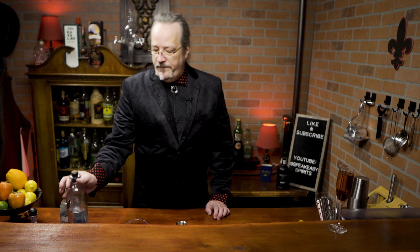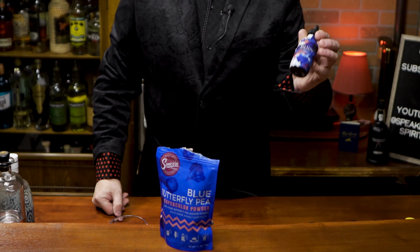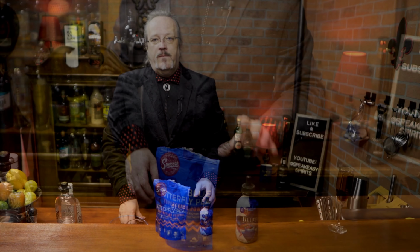So what I've done is I've taken a standard clear gin and I have added Butterfly Pea Blossom powder. This also comes in a liquid form where you can add individual drops straight into a cocktail. This gives you a lot more flexibility because now you can still have your Butterfly Pea Blossom gin and a regular clear gin all in one bottle.